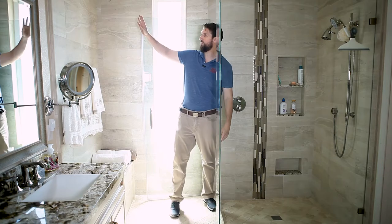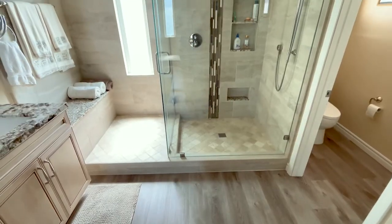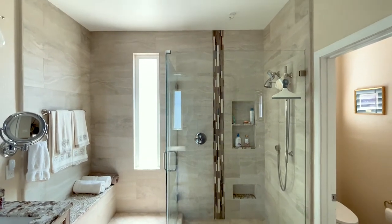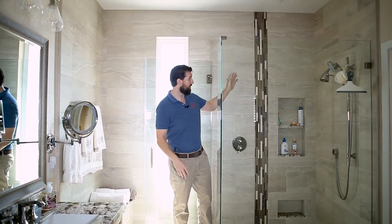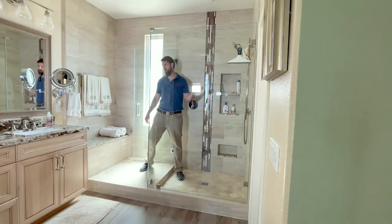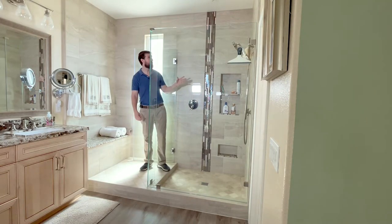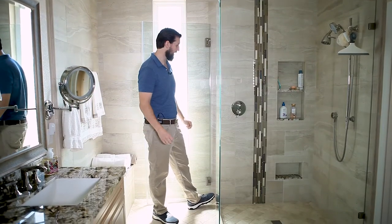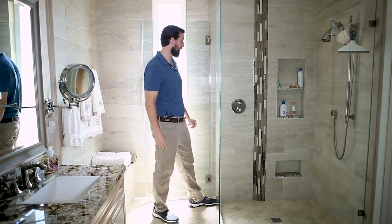We tiled all the way to the ceiling. This is a 12 by 24 porcelain tile that looks like vein cut travertine. So that's a really cool look. As you can see in the shower, it looks really natural, but it is a porcelain tile, and this is commercially rated porcelain tile. So you never have to worry about stains, cracks, things like that. I mean, commercially rated tiles are really strong.